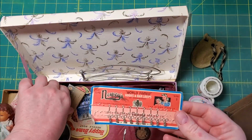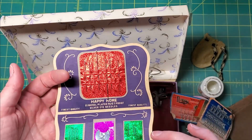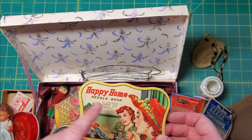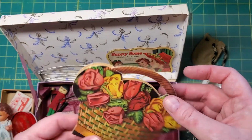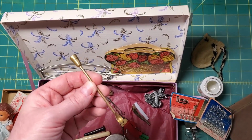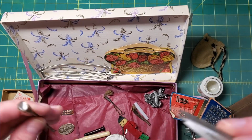And of course there's old hooks and eyes, but there's a couple of needle books. I think this one's not a reproduction. You do see this one reproduced quite often. And then there's this one. There's some weird stuff in here. This is a little spoon thing. I don't know. It would have had a handle of some kind, but that's been broke off.